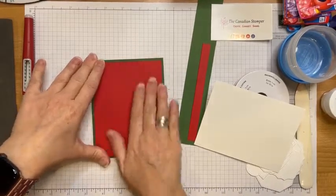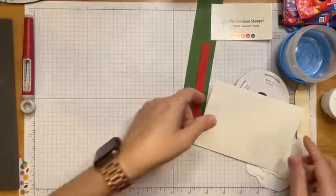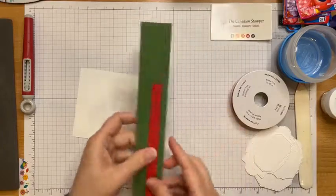Yuck. Yeah, so he hid it behind the microwave. Little monster. He thinks he's so funny.